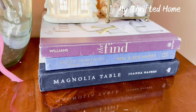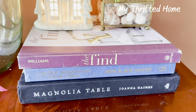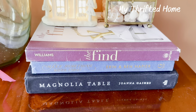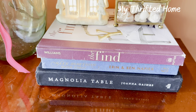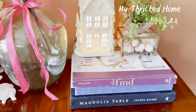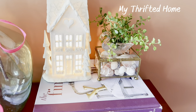And, oh my gosh, this book, The Find by Williams. I highly recommend it if you like thrifting and treasure hunting. A lot of great insight, listing of treasure places, online and physical. Plus some just really neat ideas. My house has been there a long time, but I like that it's lit, so I just leave it there.